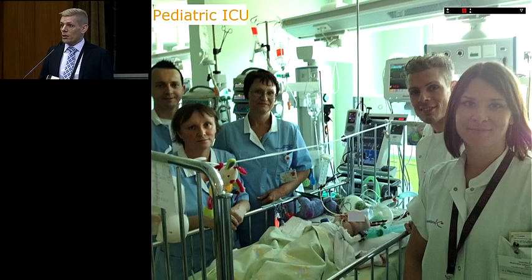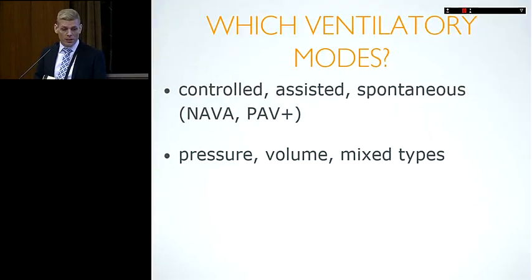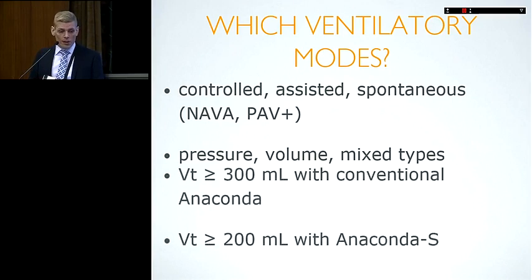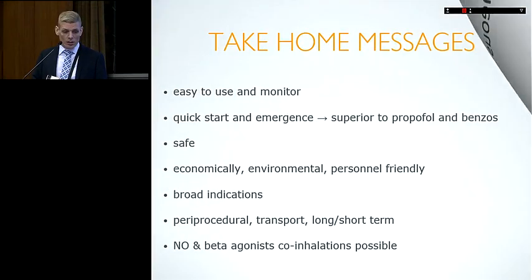This is, again, off-label use, but we have pediatricians that are using volatiles in patients that have prolonged ventilation. And then, of course, due to the dead space, it's always implemented into the inspiratory limb of the ventilator. You can use all the modes: controlled, assisted, spontaneous. We use it predominantly in the PAV plus in our spontaneously breathing patients, and also in pressure or volume modes. Bear in mind that if you put it after the Y piece, so between the Y piece and the endotracheal tube, you need to take into account dead space, so the volumes need to be set accordingly.